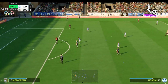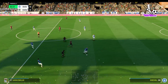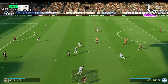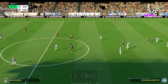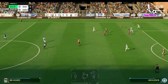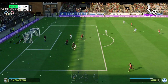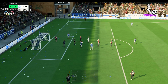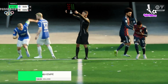Under a bit of pressure here. Gustavo Hamer. Good work to recover possession. Oh, maybe a bit of space now. Can he finish? Oh, superb save. He's done so well to keep that out. Well, the crowd are up for this. They haven't had too much to cheer about for a while, but this is a big chance.